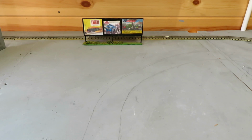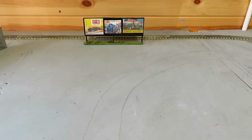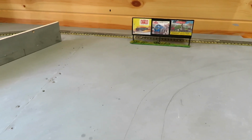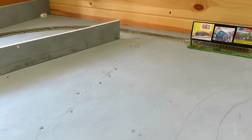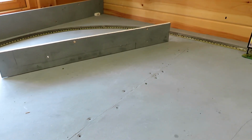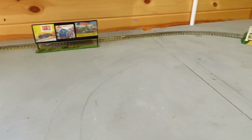So what's Dad been doing? Well, he's been looking around and he's been assembling pieces of wood that he has no use for, and he's built a 6 foot by 4 foot baseboard, and he's put it up in the shed in the garden. So here's the board. There is some track laid on it.